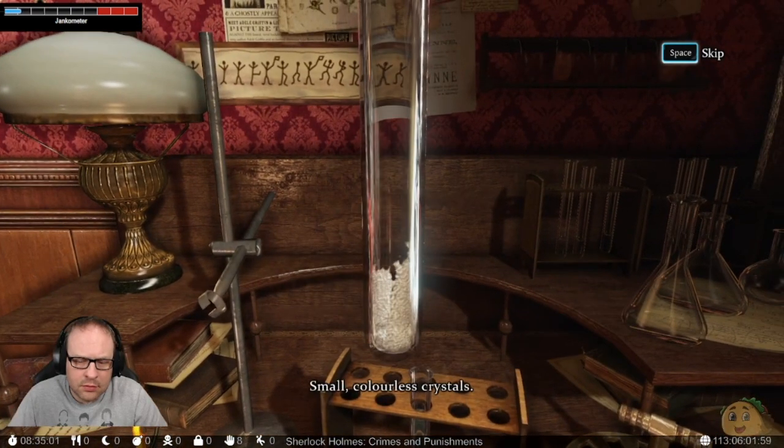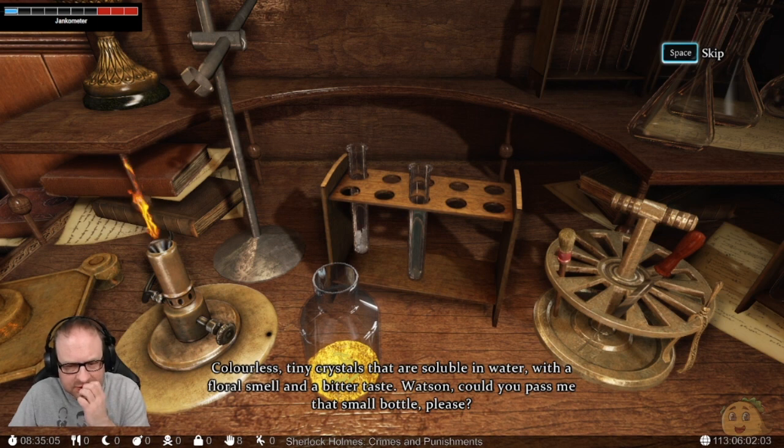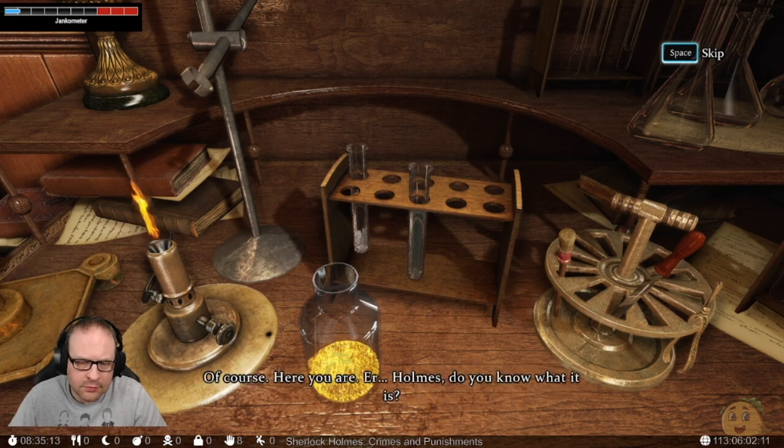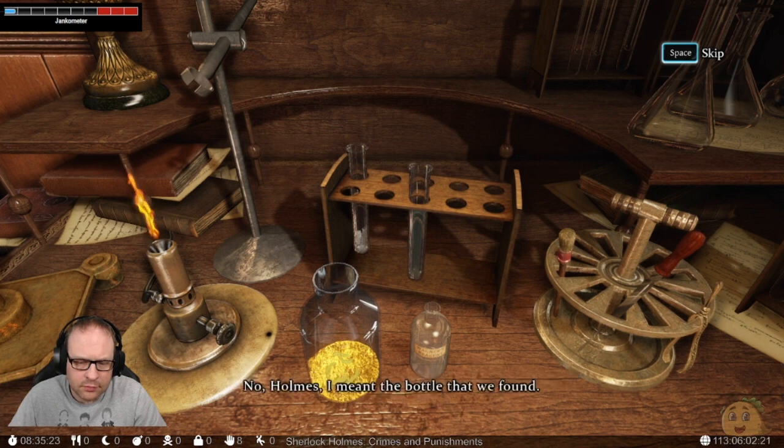Small colorless crystals. Colorless, tiny crystals that are soluble in water, with a floral smell and a bitter taste. Watson, could you pass me that small bottle, please? Of course. Here you are. Holmes, do you know what it is? Wagner's reagent. There was a label on the bottle that you passed to me. No, Holmes, I meant the bottle that we found.